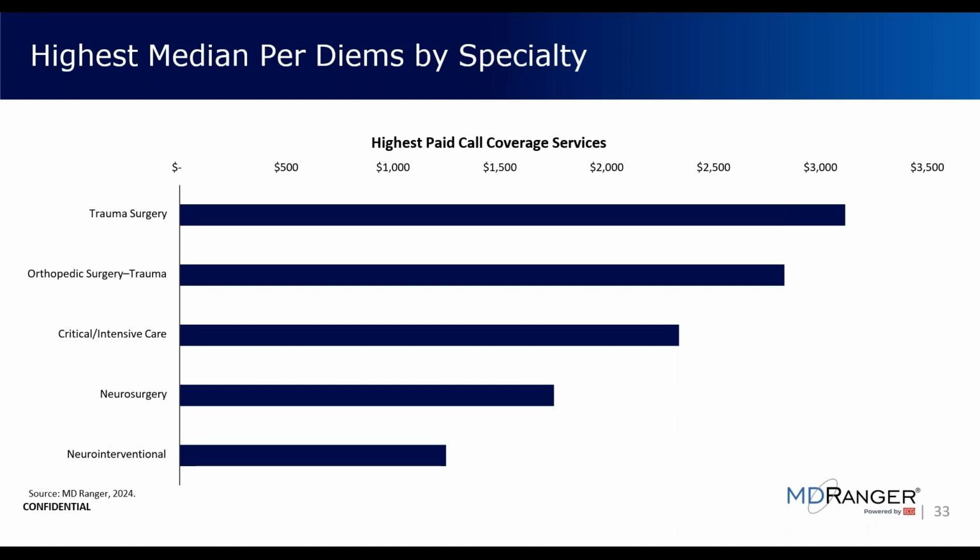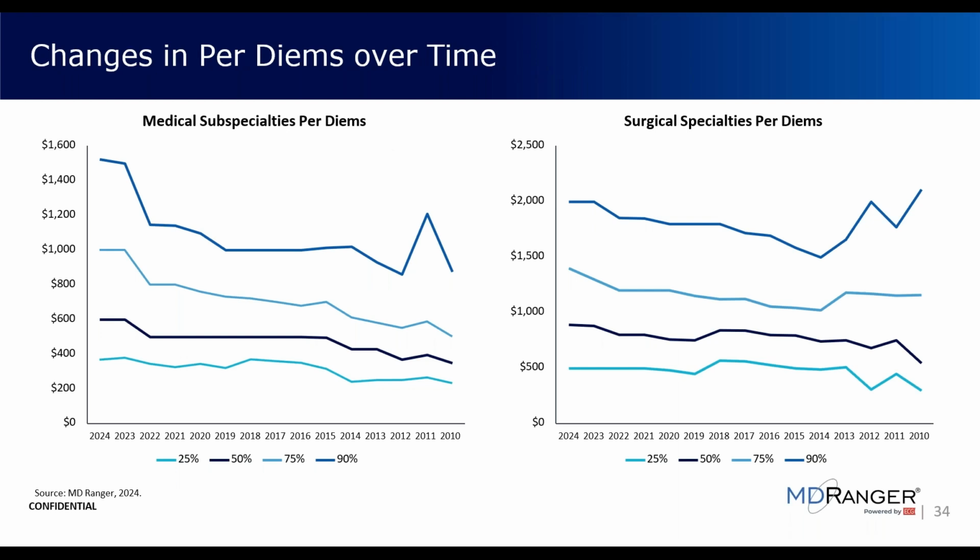Now on slide 34, I'd like to take a look at the shifts in the quantiles for ED coverage services over the past decade, categorized by surgical versus medical subspecialties. While medical subspecialties percentiles are growing closer over time, surgical specialty per diem quantiles have generally grown farther apart. So interesting. Another important note here is the legend. Surgical specialties are much higher than medical, so look at that y-axis again. It's something you should keep in mind when viewing these charts side by side, and it makes the observation we discussed even more pronounced.